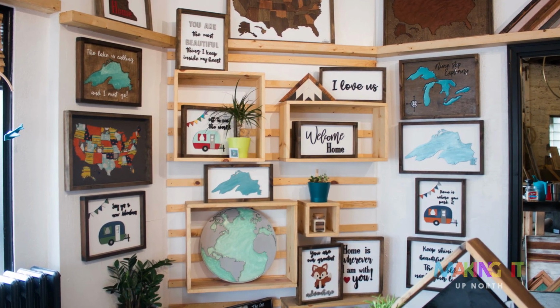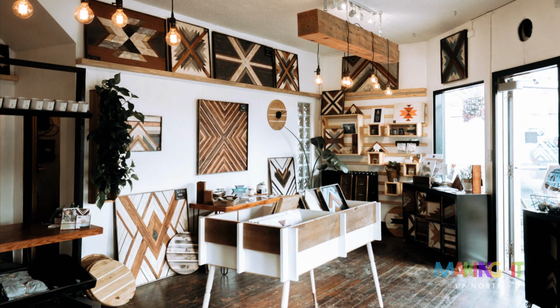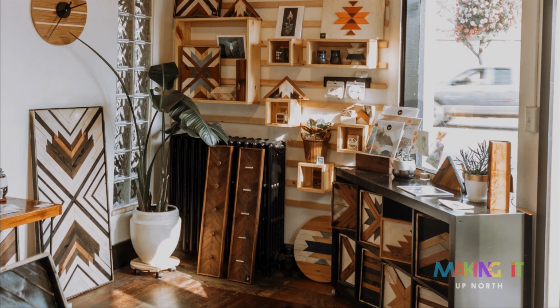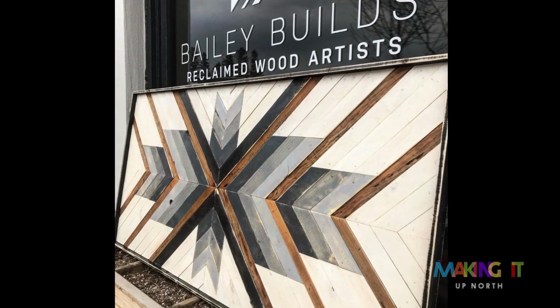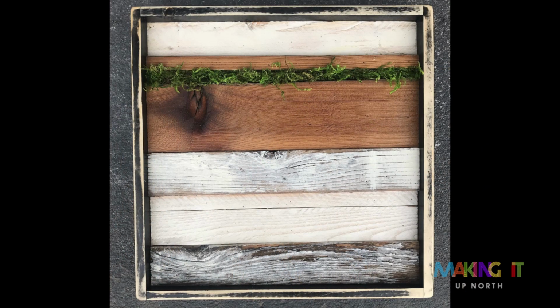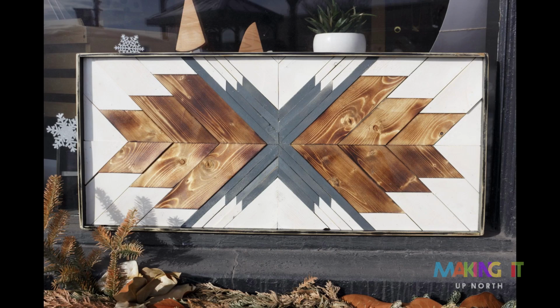We have over 40, 50 artists represented in here, and around 20 of them are local. So it's great for us to have a place to showcase and give a platform to other local artisans, and handmade makers all across the country we buy from, and we sell in our storefront, Bailey Builds and Friends. We still do a lot of art shows, which are great income, but then people sometimes just need a certain size or color that they need in their home, and we're happy to make that for them.